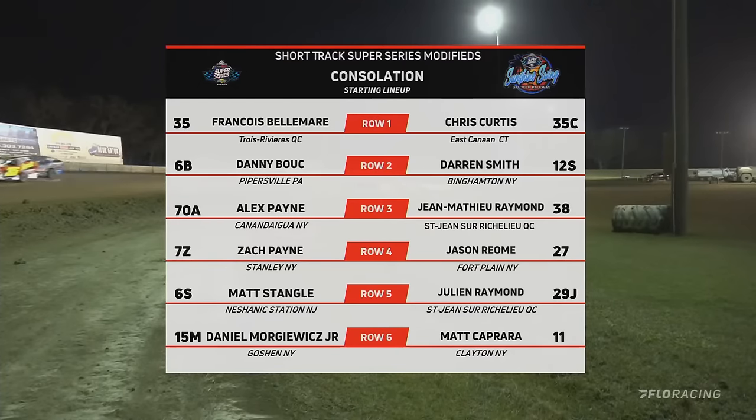Chris, our lineup. Scheduled for the pole, we'll see if he makes it out after the damage in the heat race, the 35, Francois Bellemare out of Quebec, and alongside of him out of East Canaan, Connecticut, the 35, Chris Curtis. Row 2 inside out of Pipersville, PA, the 6 of Danny Buck. And alongside of him, out of Binghamton, New York, the 12 of Darren Smith. 78, Alex Payne will go from 5th, and the 38, Jean Mathieu Raymond, starts 6th. 7Z, Zach Payne, and 27, Jason Riom will make up row 4. The 6 of Matt Stengel, the 29 of Julian Raymond make up row 5. And Daniel Morgevitz and Matt Caprera make up the final row.